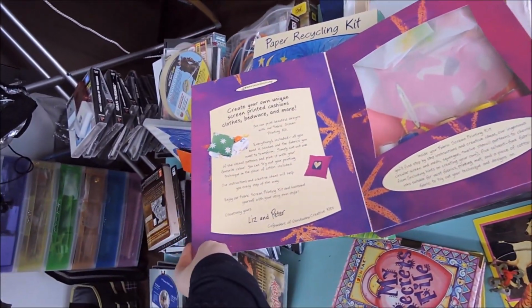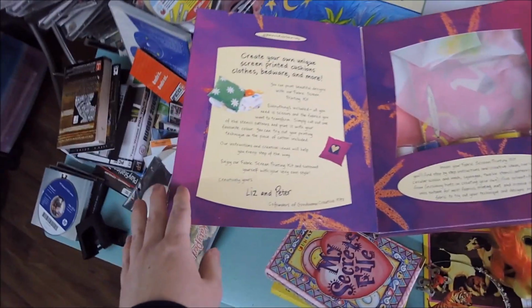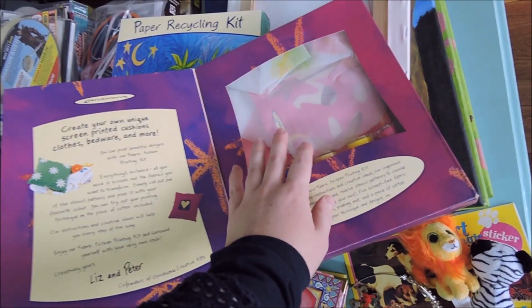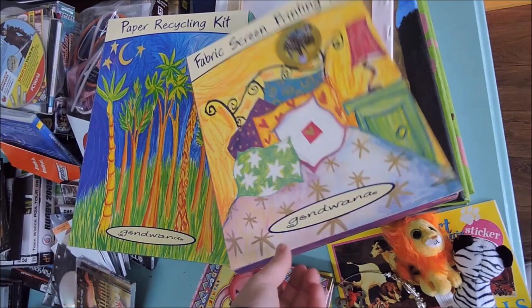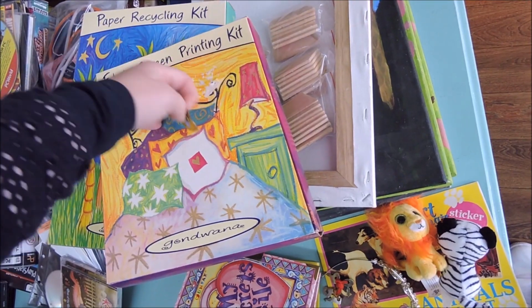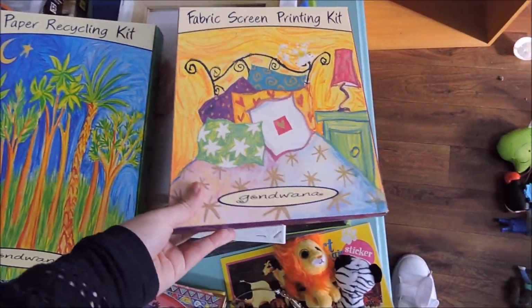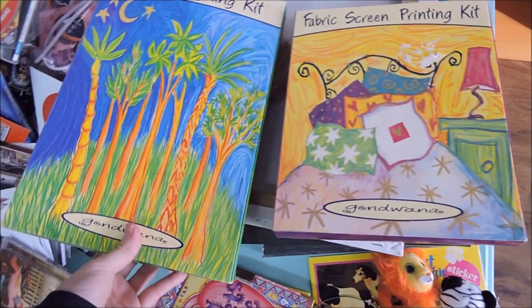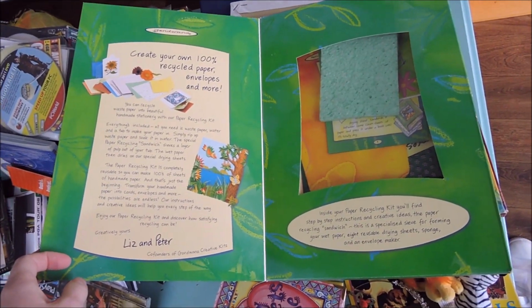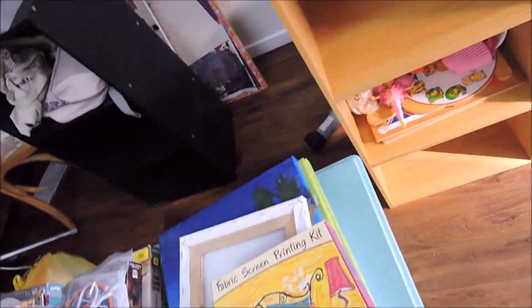I used to just love getting them. I got them for my birthday or Christmas, that sort of thing. And you could do crafts, and everything you needed was in here, and it was all good quality things to do that project. I don't know what that sticker's doing on there. So yeah, the screen printing one, which I might get out one day and have another go with, and a paper recycling kit, which I've been thinking lately would be cool to do with the girls. I think I've got a few more somewhere.